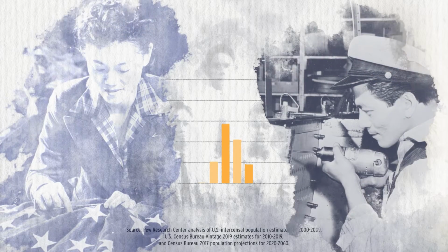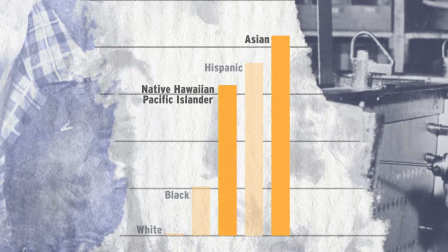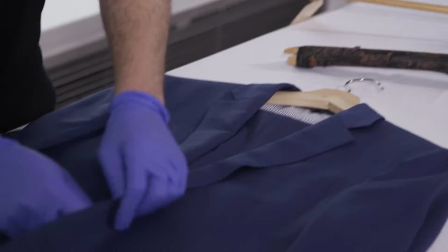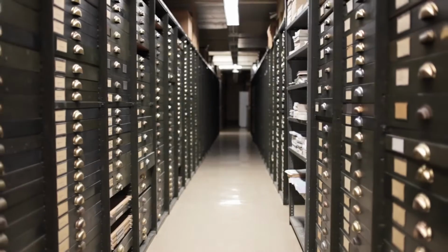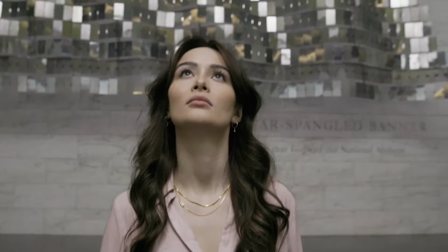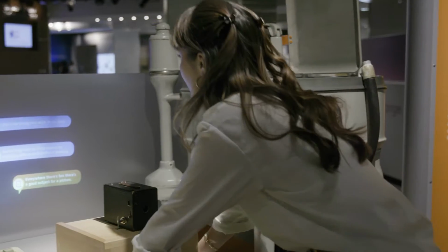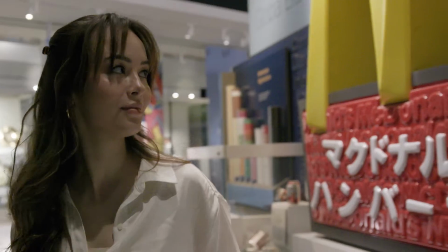Did you know that Asian Americans, Native Hawaiians, and Pacific Islanders are among the fastest growing groups in the United States? And their stories have been centuries in the making. Join me as we explore objects, many of which are rarely seen by the public, collected by the largest museum, education, and research center in the world, the Smithsonian Institution. Whoa, what is that? Together, we'll investigate the stories behind those objects and learn how these communities continue to shape U.S. history and culture.